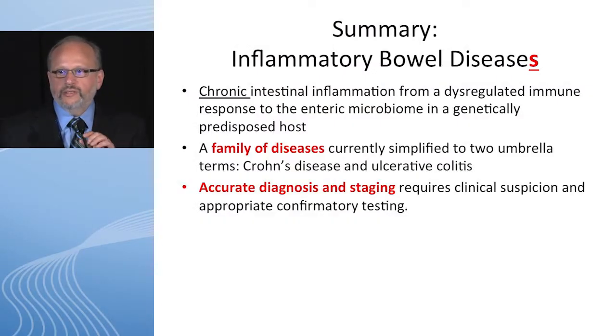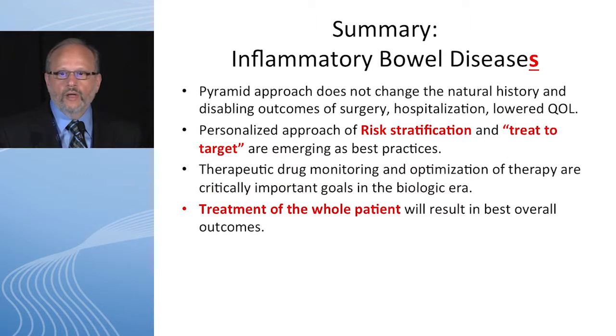So, ladies and gentlemen, in summary, hopefully I have impressed upon all of us that we are actually talking about inflammatory bowel diseases, and that it's a family of diseases. It's not just two diseases. Most importantly, we need to accurately diagnose, phenotype, and stage our patients from day one. And once we do that, we're going to toss out the pyramid and go to a personalized approach, risk stratify our patients, pick a target and treat to it, and optimize the therapy. And in doing so, if we treat the whole patient, we'll get our best results.